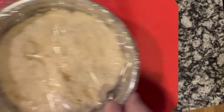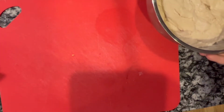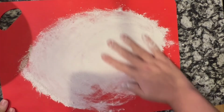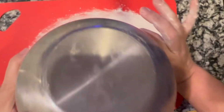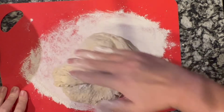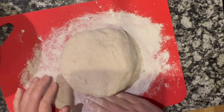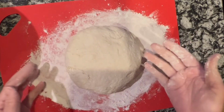So here's my bread, all risen up here and puffy. So what I'm gonna do is I'm gonna put some flour out on my board right here, pull it out, punch it down a little bit, all in my hands. I'm gonna fold it over a couple times. I'm gonna place it seam side down and let it rise just a little bit more. 20-30 minutes uncovered. And then I'm gonna bake it in the oven.